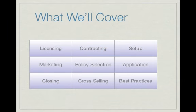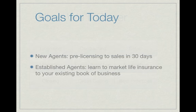Alright, so what we're going to cover today is a lot of different topics. We're going to go through getting your insurance license from day one, how to contract with different insurance carriers, how to get your business set up, how to start marketing and finding prospects, and once you find those prospects, how to choose a policy for them, how to help them apply for that policy and close the sale, how to cross-sell additional products, and some best practices that you can put to work for you today to boost your career to the next level from day one.